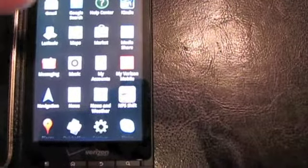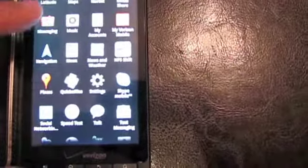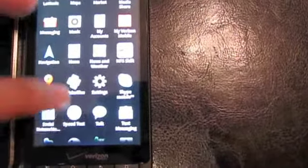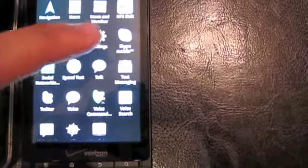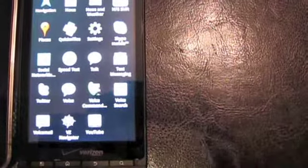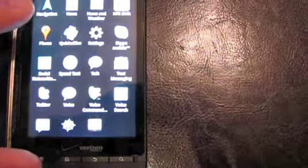And it comes with all of the Google applications you'd expect, Maps, Google Search. It even comes with Latitude. And then there are a bunch of Verizon apps, My Accounts, My Verizon Mobile. Comes with Need for Speed Shift, which I haven't played yet. It's got a 1 gigahertz processor. It's an OMAP 3000 series, so it's got horsepower, and it really does fly.